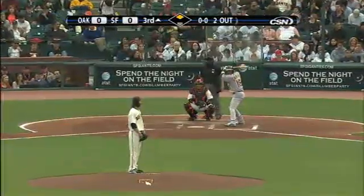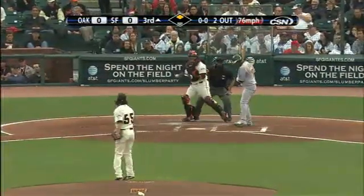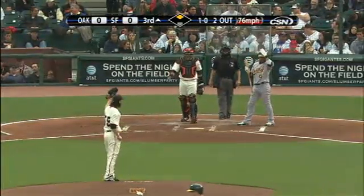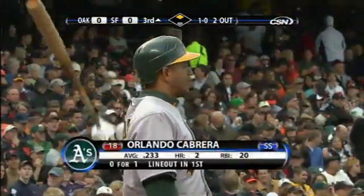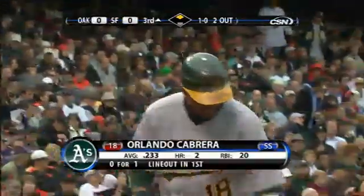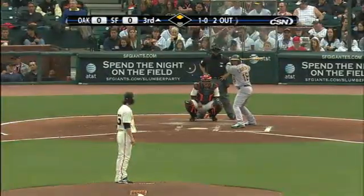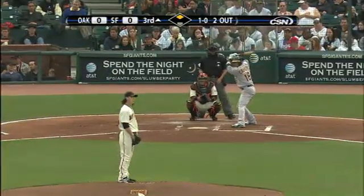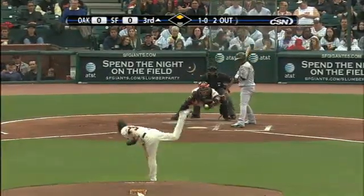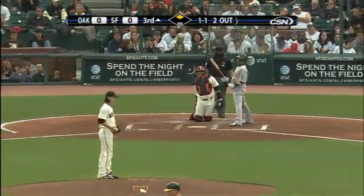Here's Suzuki, or Cabrera, who hit a bullet in the first inning. And he takes the first pitch down low. He's going to have to start looking back. There we go. That's all you have to do. Quick look. Good pitch, 1-0, changeup.